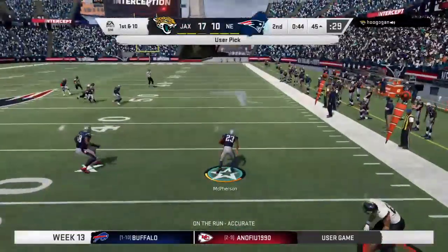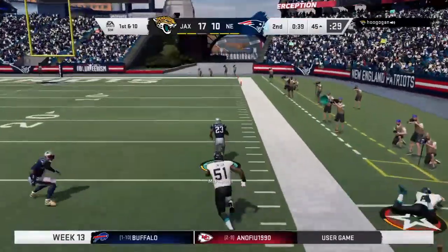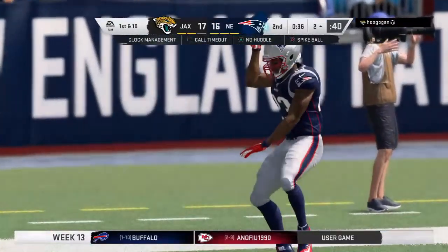And he fires one that's intercepted. Picked off near the 32. And some space here. 20, 10, and he will score. Touchdown, Patriots.